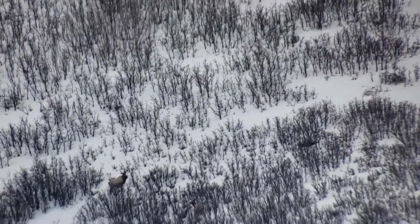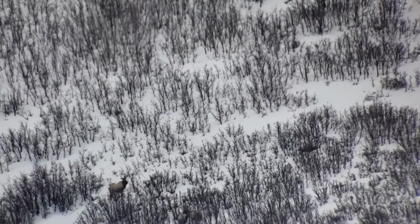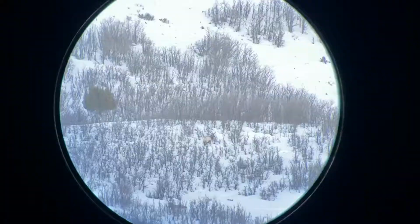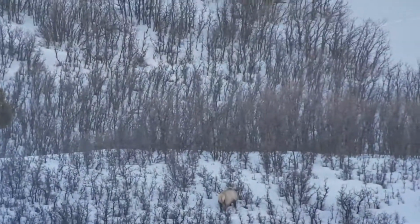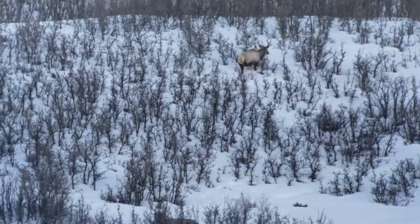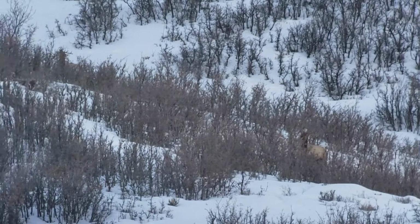More bulls here. Bunch of deer up in here too, but haven't come down yet. There's not enough snow really to push them down further, it seems like. We're getting skunked with cows, but seeing some good bulls. There's one there. And there's some others over here.